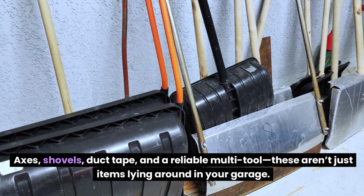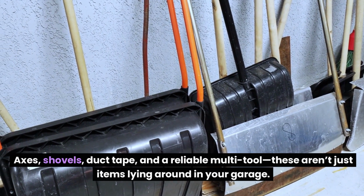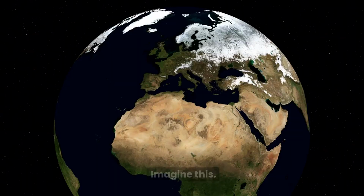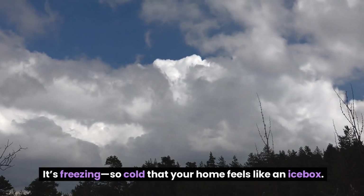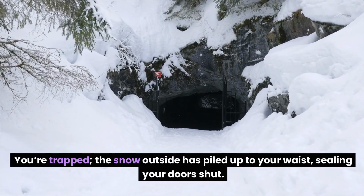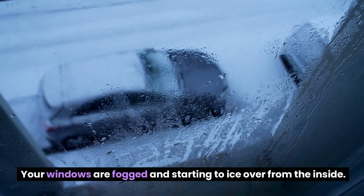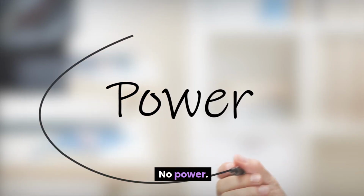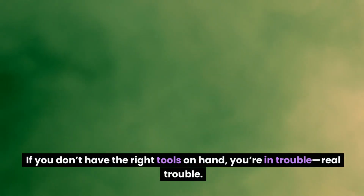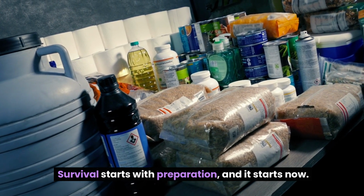Axes, shovels, duct tape, and a reliable multi-tool. These aren't just items lying around in your garage. They're the difference between staying alive or becoming another cautionary tale. Imagine this. It's freezing, so cold that your home feels like an icebox. You're trapped. The snow outside has piled up to your waist, sealing your doors shut. Your windows are fogged and starting to ice over from the inside. And so, no power, no heat, no help on the way. If you don't have the right tools on hand, you're in trouble, real trouble. Survival starts with preparation, and it starts now.